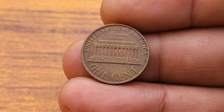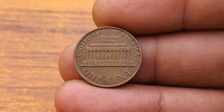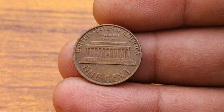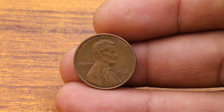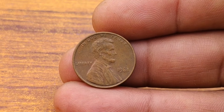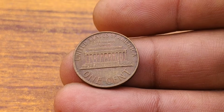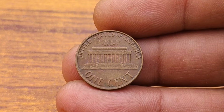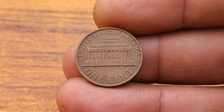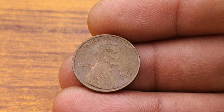One of the most intriguing aspects of some 1981 pennies is their unusual pinkish or rosy tone, often referred to as pink waves. This phenomenon can occur due to environmental exposure or a natural toning process, but when it happens uniformly and enhances the coin's appearance, collectors take notice. Coins with distinct toning are not only rare but also visually striking. This makes them highly desirable for collectors who are always searching for pieces that stand out in their collections.